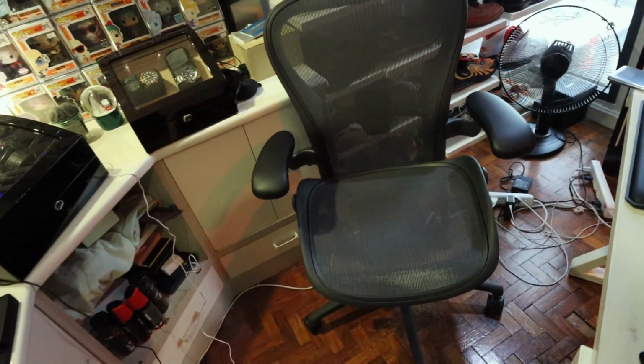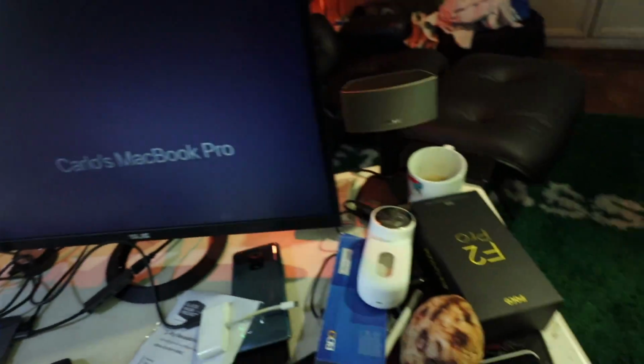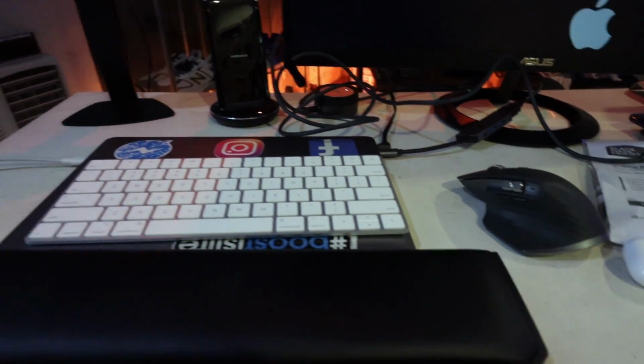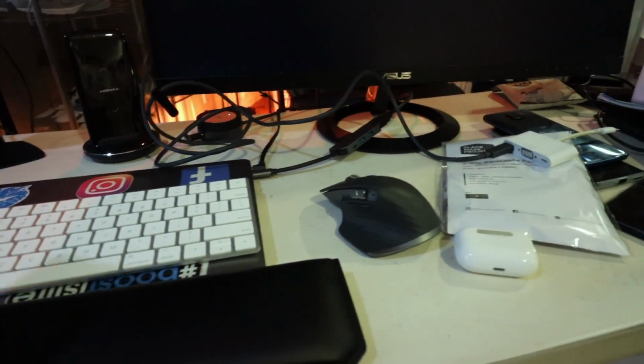If you guys are curious how much it costs, just Google it. Yeah, just Google it. So anyway, we'll sit down on the chair. So this is our incredibly busy work desk. I'm sorry, it's a mess. I just wanted to film it in its natural state and not clean it up for you guys.